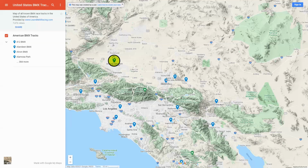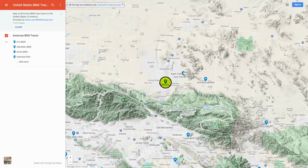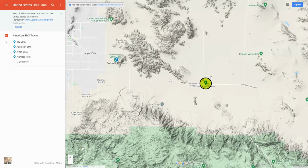We have Antelope Valley located in Lancaster. And then we have Hesperia BMX and Apple Valley. And right here in Lucerne Valley is Stars and Stripes BMX.